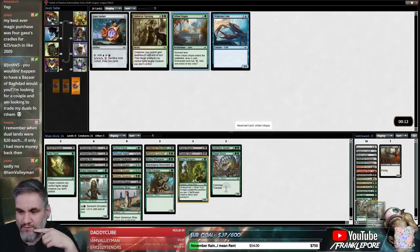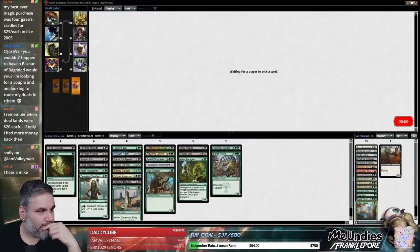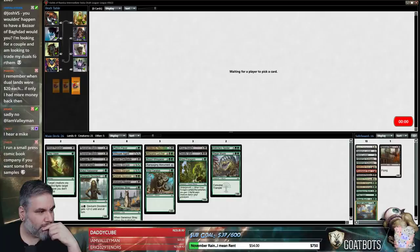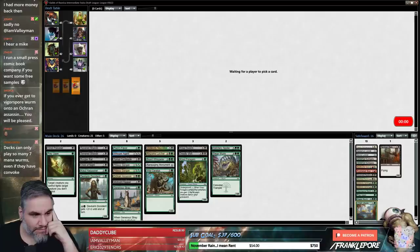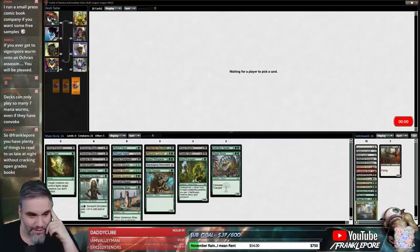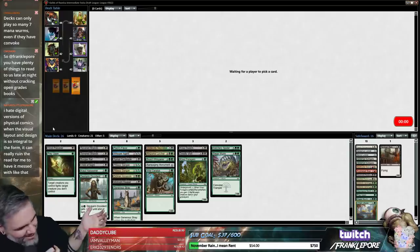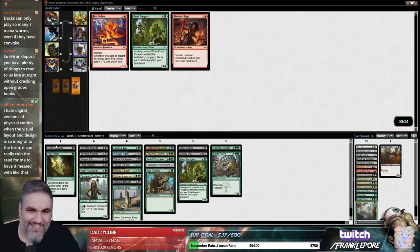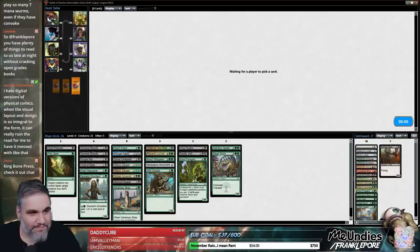I have no problem with indie books. So you have plenty of things to read to us late at night without cracking. That's true. We can actually read. Yeah, I can read some. And then Iron Man punched the Red Skull in the face. Yeah, I read most of my stuff on my iPad. Because if I had physical books, I would just have no space and I would have no chill at that point.